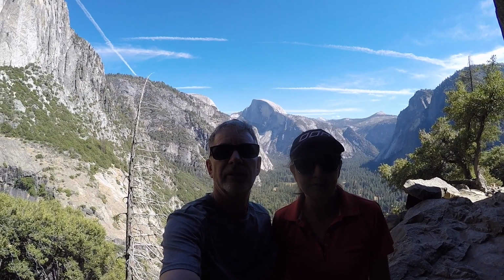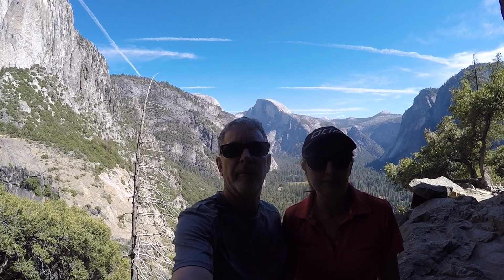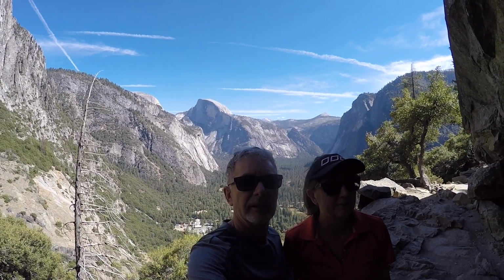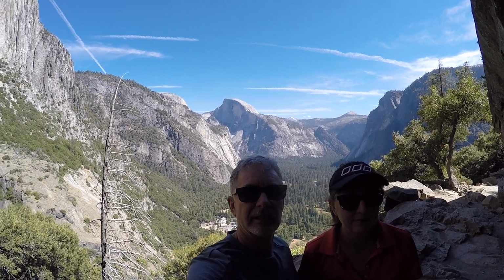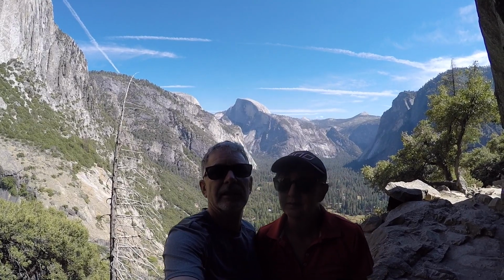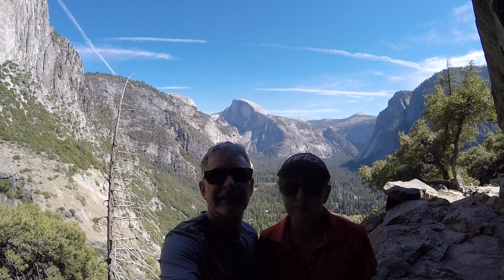So we made it to Upper Yosemite Falls, but as you saw, there's no water in the falls, but the view out behind us down the valley is just amazing. See you at the bottom.